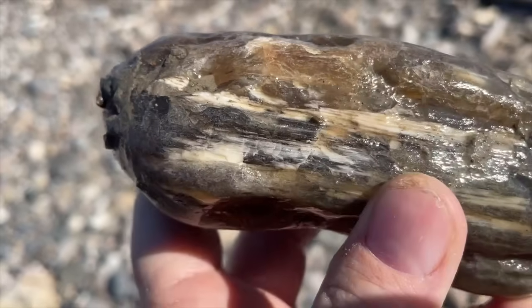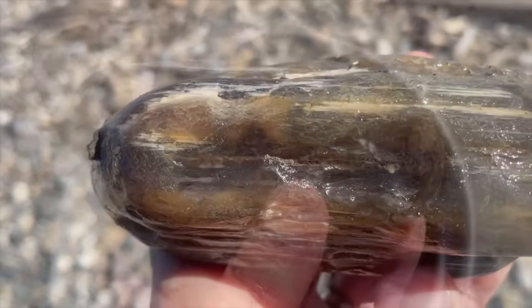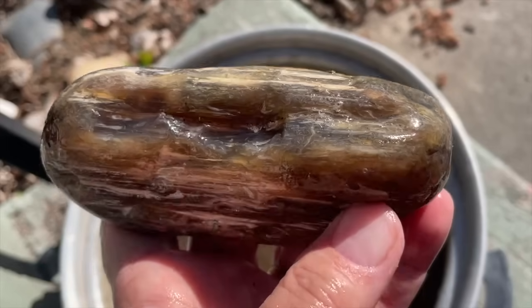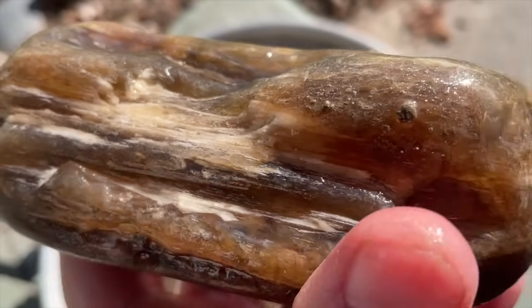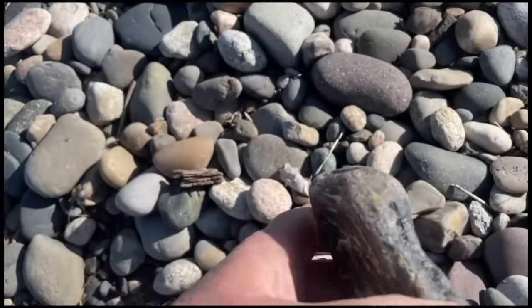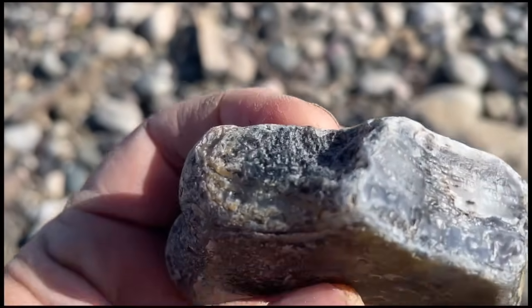Wow, look how agatey this wood is. It's just absolutely glowing. This is a waterline agate. There, you can see it.